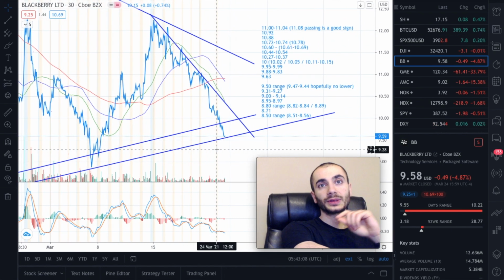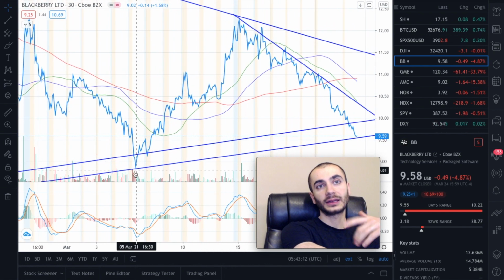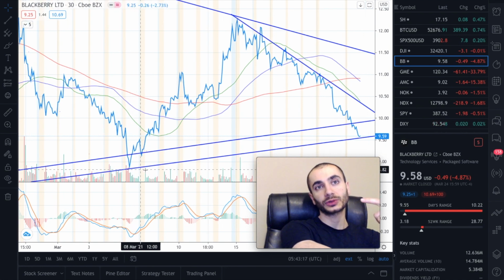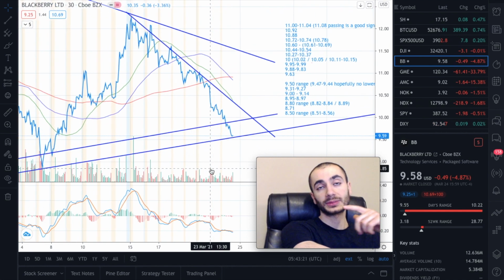Now, the reason why I'm showing the arithmetic view right now is because we're literally on the last leg right now. And you could be like, oh, well, this March 5th right here is not a touch point. If I zoom in, you could see it's an actual touch point and literally on the last leg. So hopefully we reverse back up to the upside.